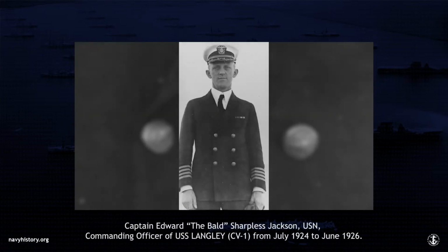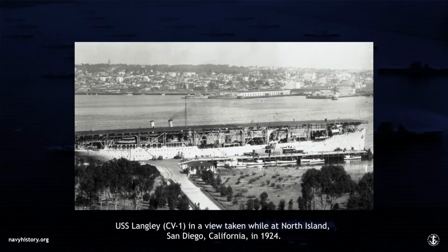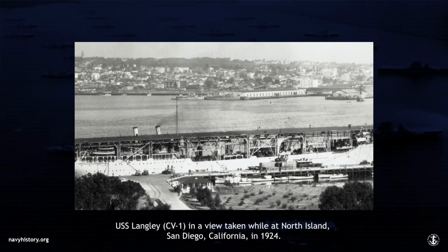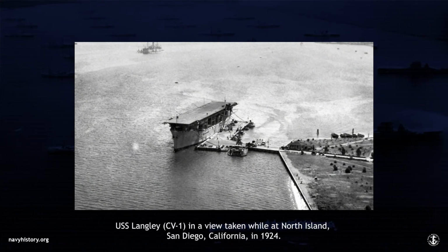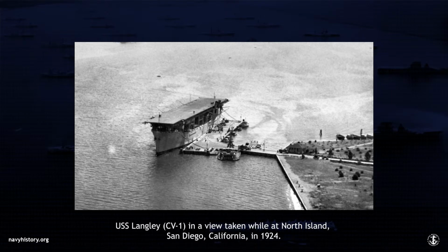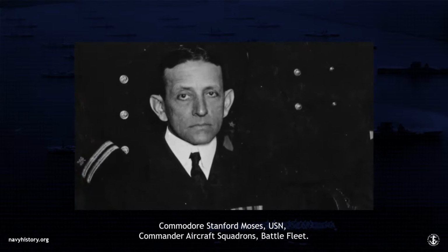With Captain Edward "the Bald" Jackson now in command, Langley arrived in San Diego at the end of November, with the San Diego Union declaring, "Deadliest ship afloat arrives here," across its front-page bannerhead. Jackson adapted to a new routine as the carrier now berthed adjacent to the air station at San Diego's North Island, continued to conduct experimentation, embark and operate a fighter squadron, and serve as the flagship for Commodore Stanford Moses, who served as the Commander Aircraft Squadron's battle fleet.